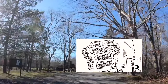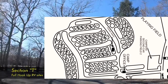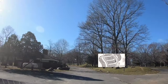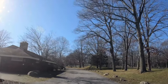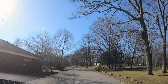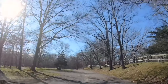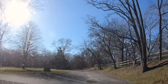So these are all one ways going to the left. So I'm gonna just do a circle of the RV area. Boy, all of this has changed so much since I was here as a child. It's all grown in, that's really what I'm noticing. All the trees off to the right were all saplings, if not just a wide open field here at one point. I guess time will do that, won't it? We're gonna do a lap around the RV area. And then I'll park my car and we'll take a walk through, get some close-up shots of the sites.